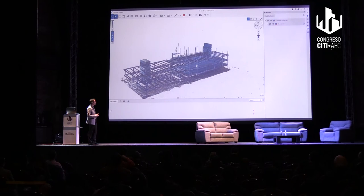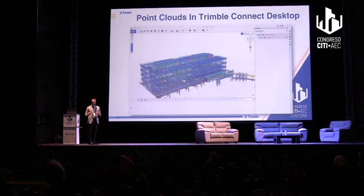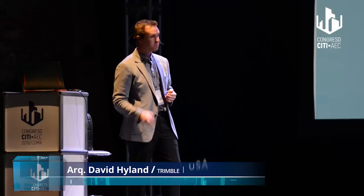So this is a great tool to make sure that the models we're building from a coordination perspective are right, and that we're all on the same page from an MEP and structural perspective, so that we're not going to have any clashes out in the field. This is a great QA/QC tool to do that. So I think that was pretty much it.